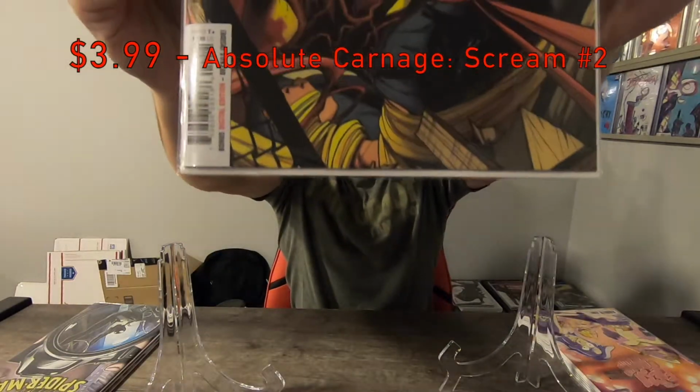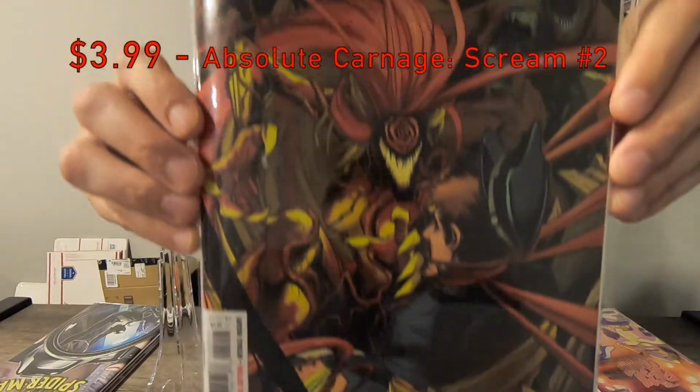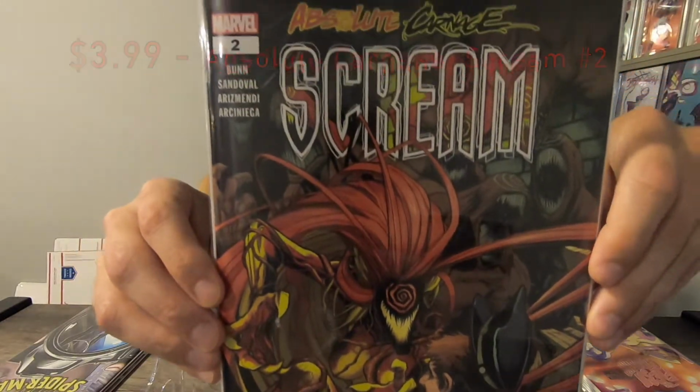The first one, get Absolute Carnage Scream number 2. This is a $3.99 price point. It's a continuation of the Absolute Carnage storyline. It is a really cool story. I did like the book. I did have a chance to read it today. It's pretty entertaining.